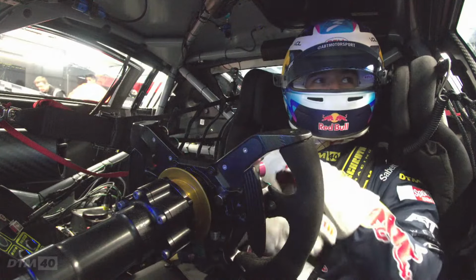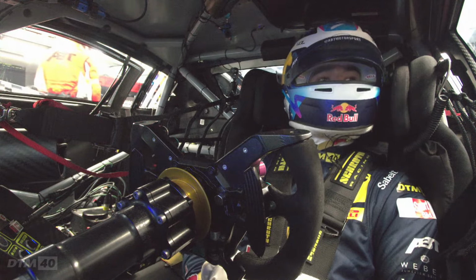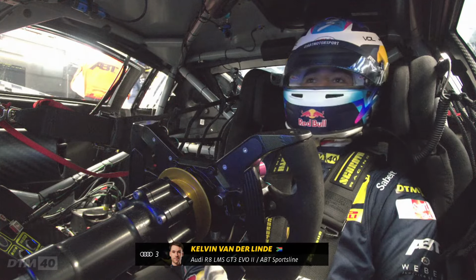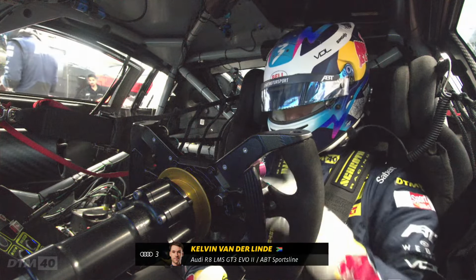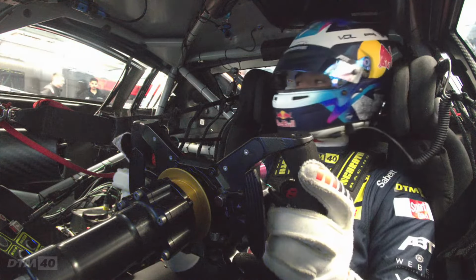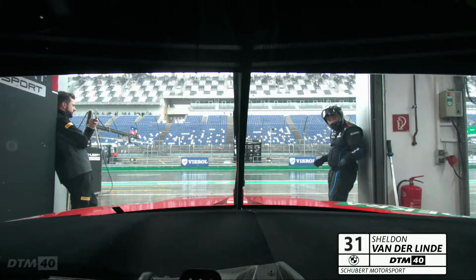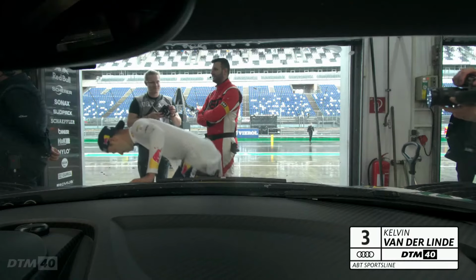So a bit more activity now. Drivers getting strapped onto cars, and already into the car with the helmet on now, and he's done that pretty quickly. It's Kelvin van der Linde, who got a very well-deserved podium here last year. It was his first podium for nearly 2 years, so it was a great weekend for him to finally get that podium.